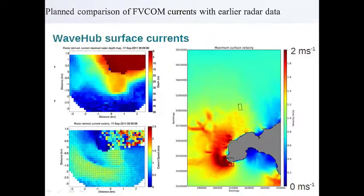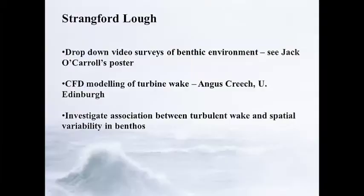That area there is a site that's been quite intensively studied for wildlife behaviour. There's all sorts of wildlife around that reef area there.